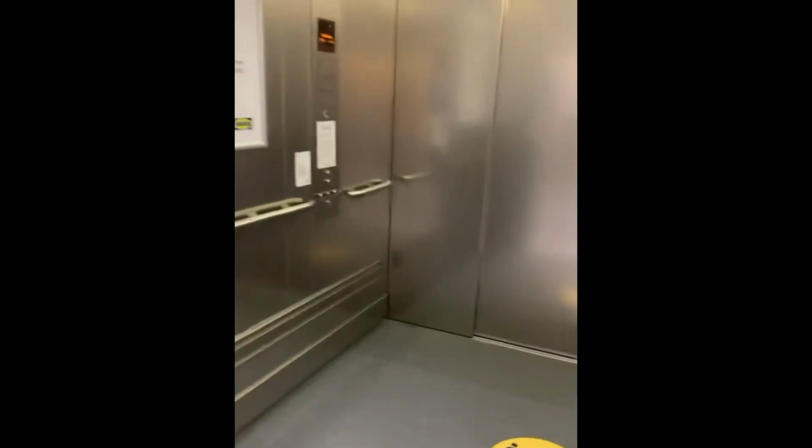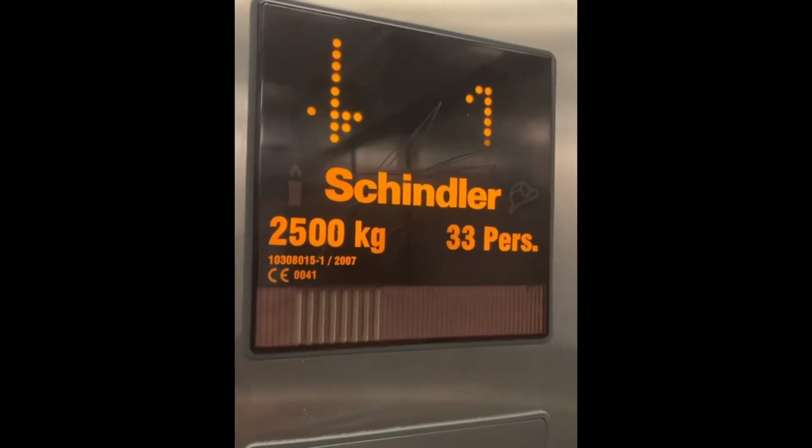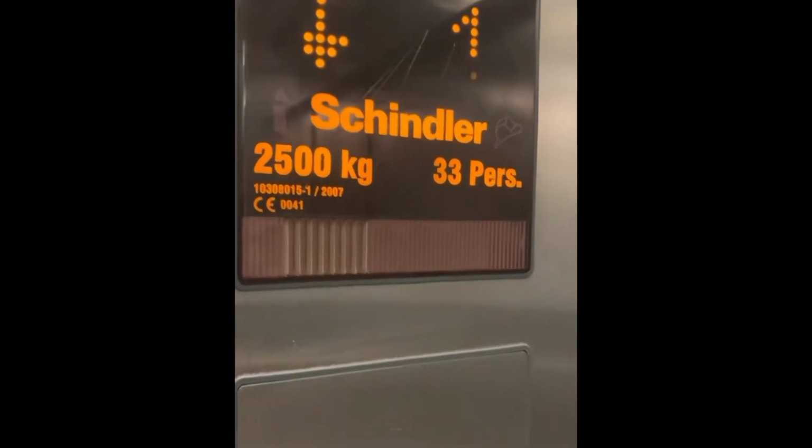This is another lift at IKEA in Belfast. This is the Schindler lift. Down to 0. Lift going down. Door close button works. I like that. Rear doors closing. Lift going down. Capacity is 25,000 kilos, 33 persons, built in 2007.